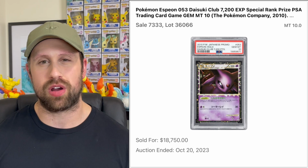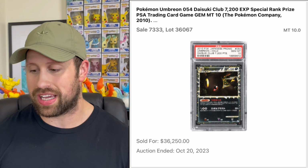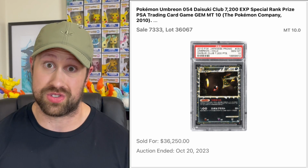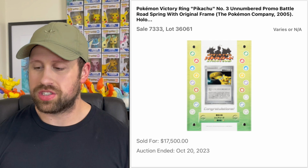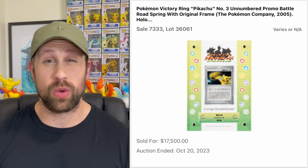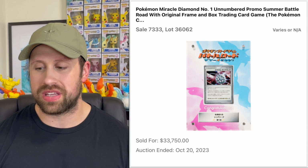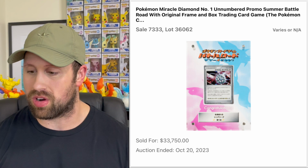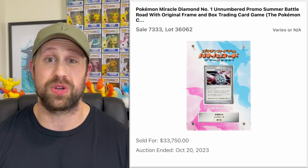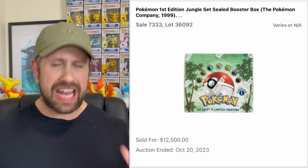Up next, we saw a couple of the Daisuke Club 7,200-point promo cards. Here is the Espeon Prime that sold for $18,750 as a PSA 10, while the Umbreon Prime sold for $36,250. Here we saw a raw Victory Ring Pikachu unnumbered promo card with the original frame that sold for $17,500. And then we saw this Miracle Diamond unnumbered promo card with the original frame and box, and it sold for $33,750, big ones.